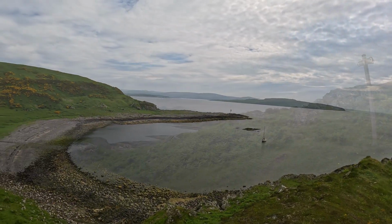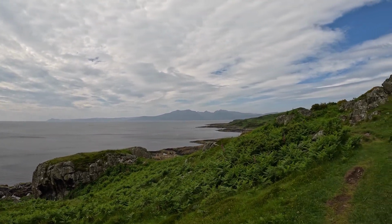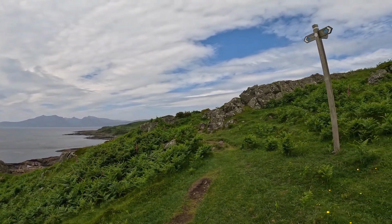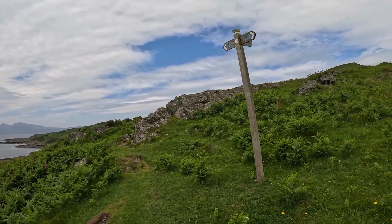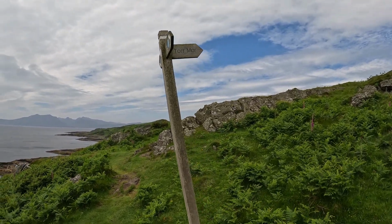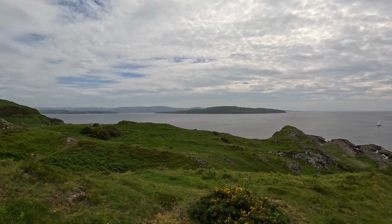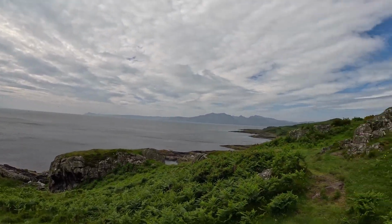Beautiful. So come across the other side, whatever view that is. We've got a couple of options. We can go to Tormore, which I don't think I'll bother with. I'll just make my way around the West Island Way.